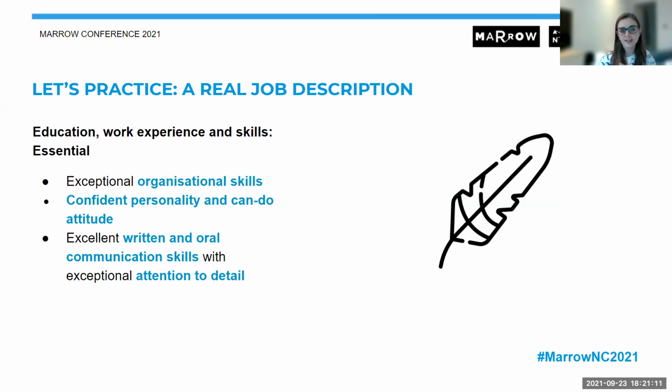And so here is an excerpt from a real job description, which shows essential skills that this company is looking for. And as Eve said, when scanning lots of different sites for different job descriptions, this is quite relevant regardless of the field of work that you're looking to go into, because these soft skills are needed in many different areas. So as you can see here, it's exceptional organizational skills, confident personality and a can-do attitude, and then excellent written and oral communication skills with exceptional attention to detail.